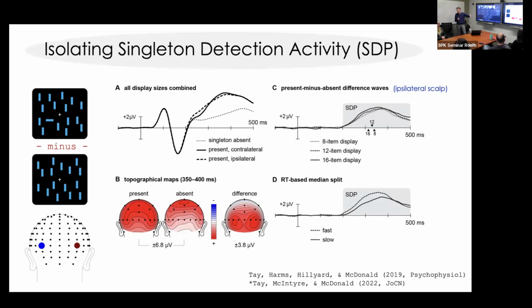We see that when people are fast, this thing happens early. When they're responding more slowly, it happens a little bit later. So this subtraction method allows us to study the activity and look for small differences. And the topo maps show what it looks like with pre-subtraction and post-subtraction.